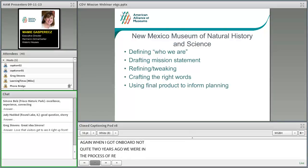I actually was able to walk into a meeting, and it was a diverse group of staff that had come together to answer a number of questions AAM had asked, and they'd proposed the mission statement, and I read it, and it seemed reasonable. But knowing how fundamentally important these things are, I wanted to really question the group and really work with the group.